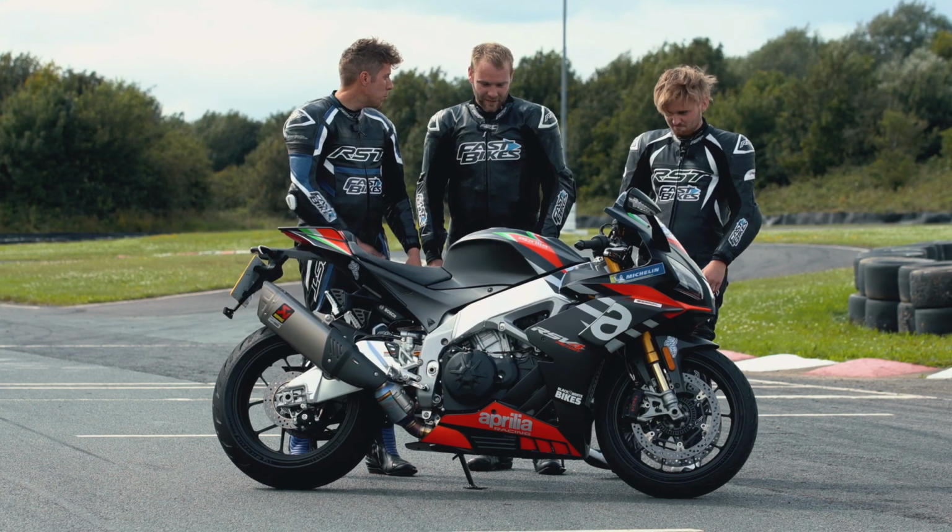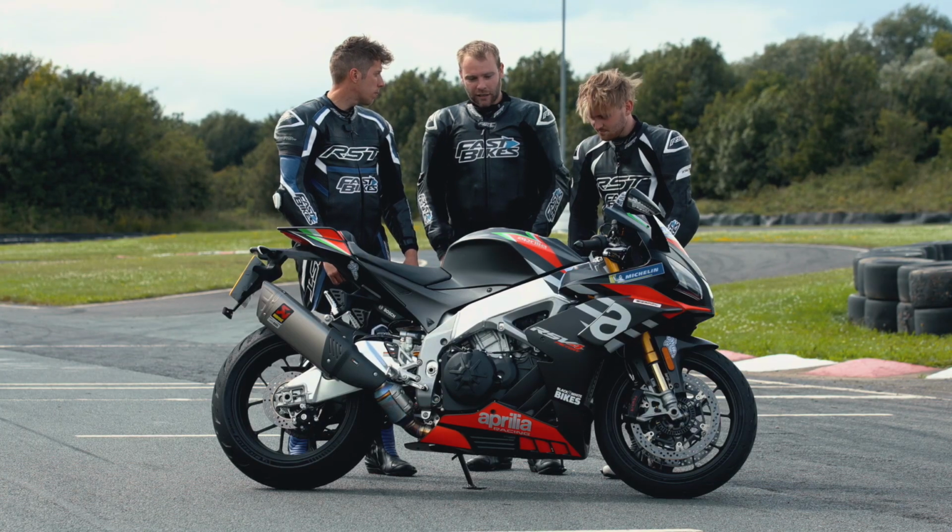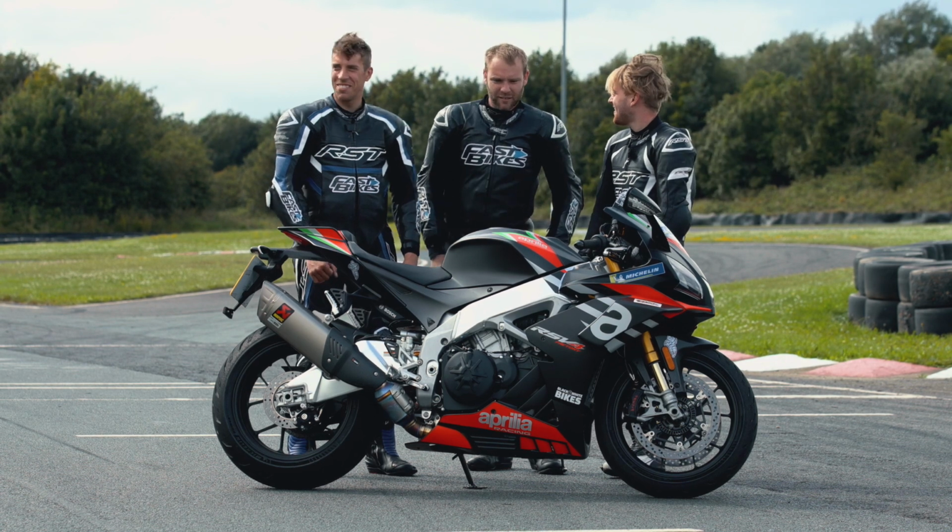Blow my mind. Bobby, roads? Do you know what, this bike really does it for me on track. Like you said, the colour scheme looks sort of, shall I start on that track? You're talking about the road.